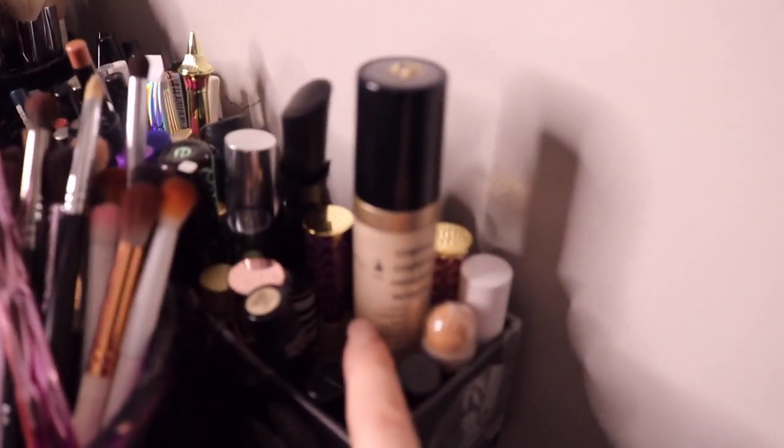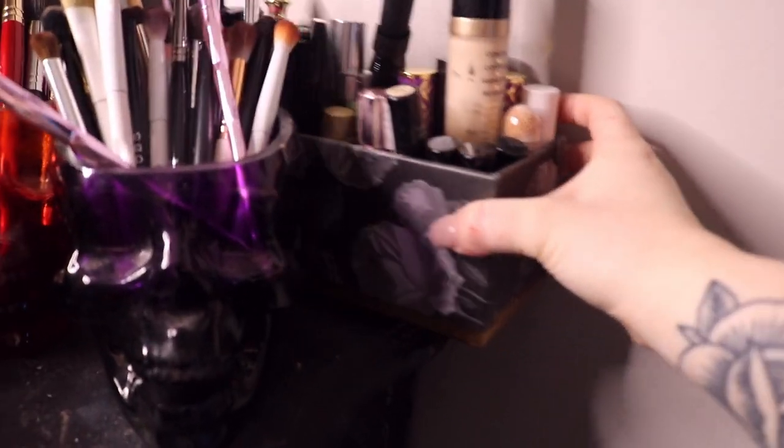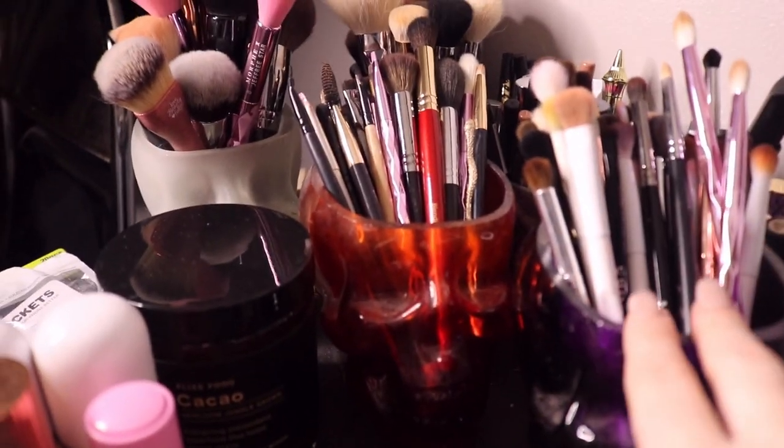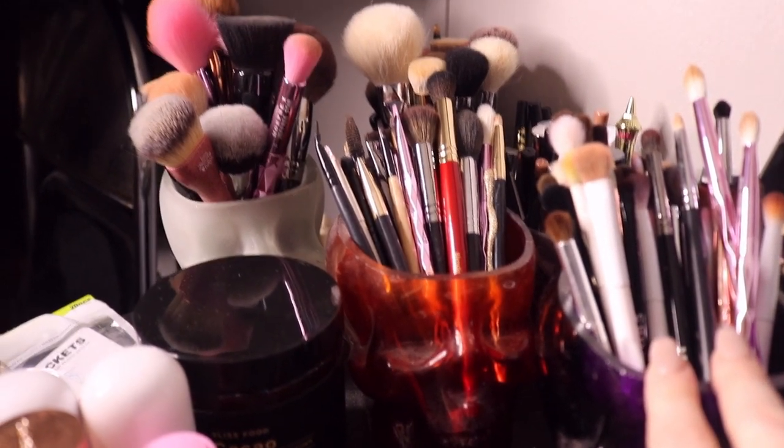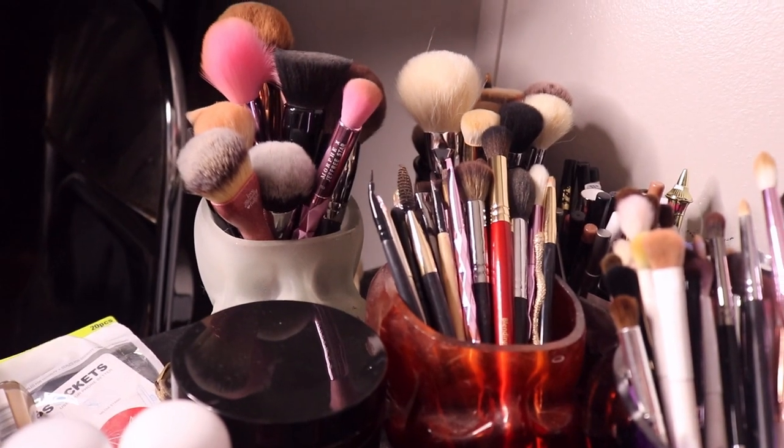So in the back right here, I just keep my concealers, mascaras, primers, lip liners, and eyeliners in this cute little, it's a pencil thing, I'm assuming, for your desk. But that's kind of where I keep all my stuff right now. Right here are just my candy dishes from Michael's I bought last Halloween. They bring these out every Halloween, so if you missed them, you can get them again, I'm sure.